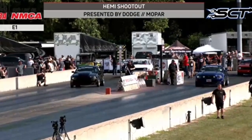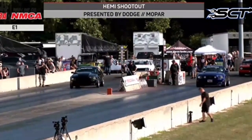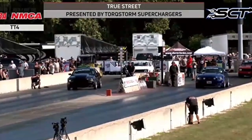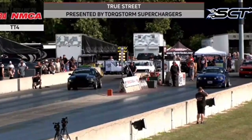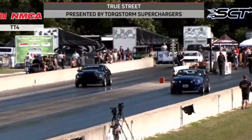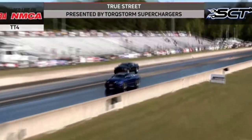So True Street cars, this is a time trial, I believe, for True Street. So this should be their final time trial. These cars will all, as a group, go do a 25-mile drive, and then they'll come back and they'll make three consecutive runs. You are not allowed to work on the car. You can set tire pressure, and that's about it. You're not allowed to open the hood. You're not allowed to change anything in the tune or anything like that.